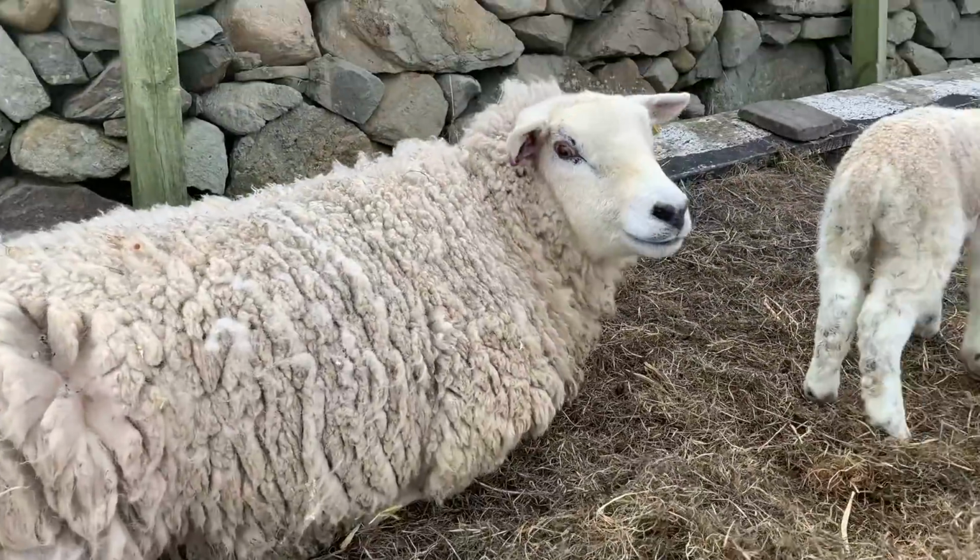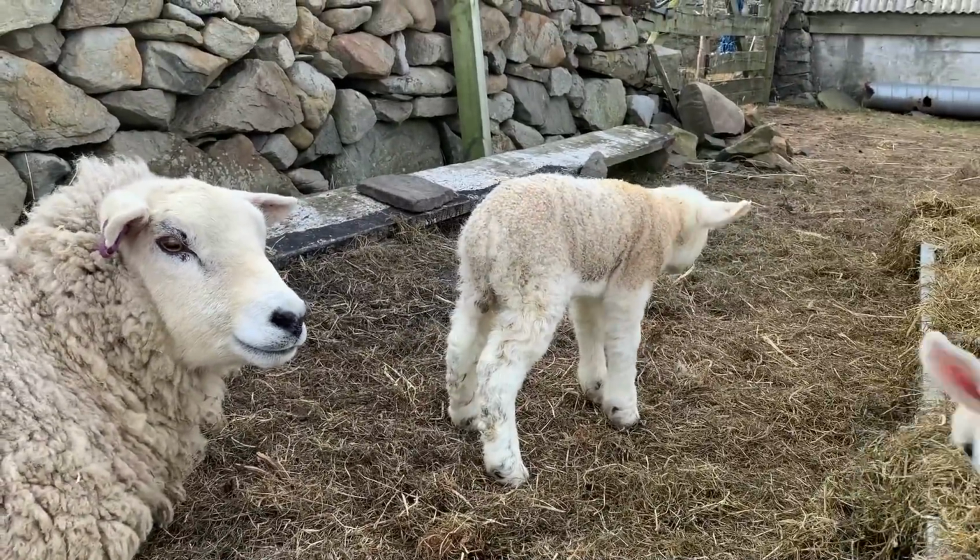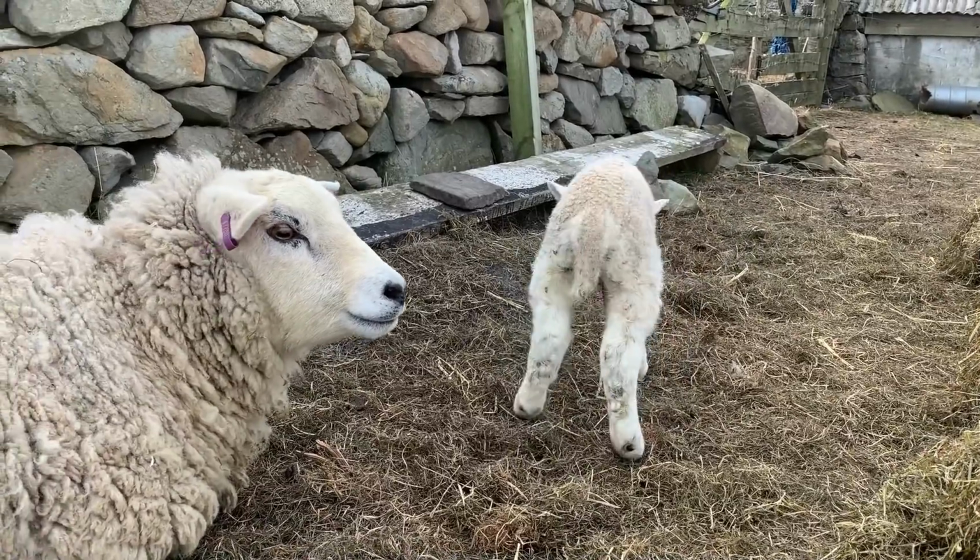Flopsy. Who's this giant? Is that your baby? Your baby?